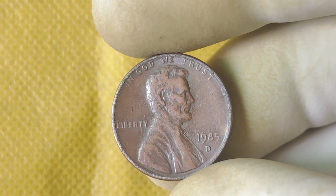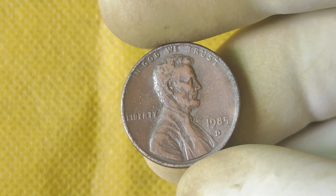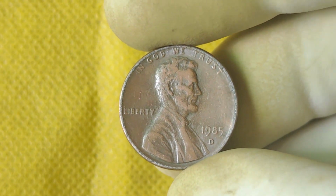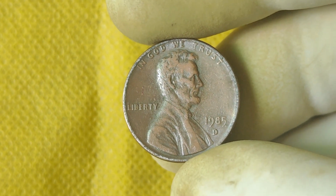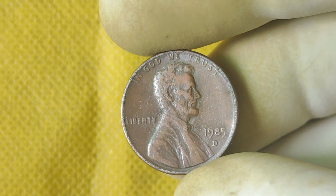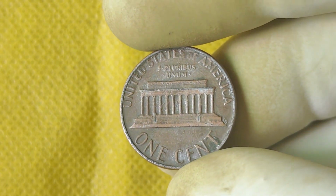For example, you'll want to look out for special characteristics such as double die errors, minting flaws, or even coins that were struck with unusual die variations. These errors are often what makes certain pennies go from being worth a few cents to being worth hundreds, or even thousands of dollars in some cases.